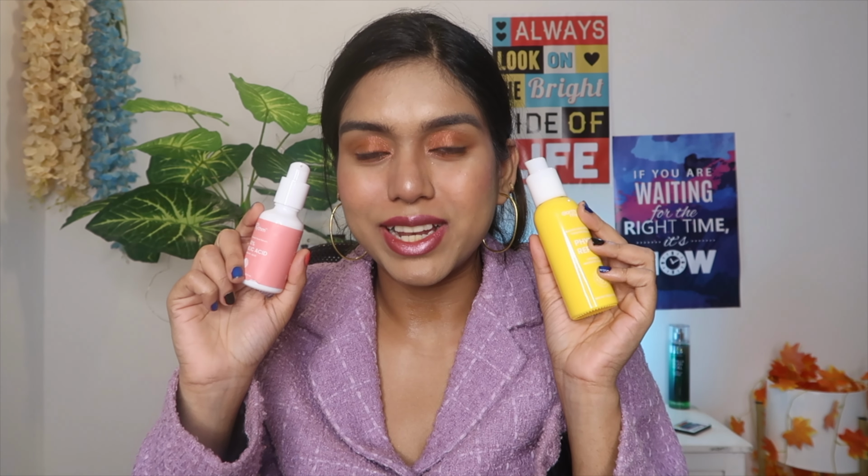This one is 30 ml of packaging. This one is 50 grams of packaging. All of the Earth Rhythm products are fragrance free. They are PETA certified, the packaging is recyclable, and they are 100% vegetarian as well. It ticks all of those good boxes, which I personally really prefer in a skincare product.